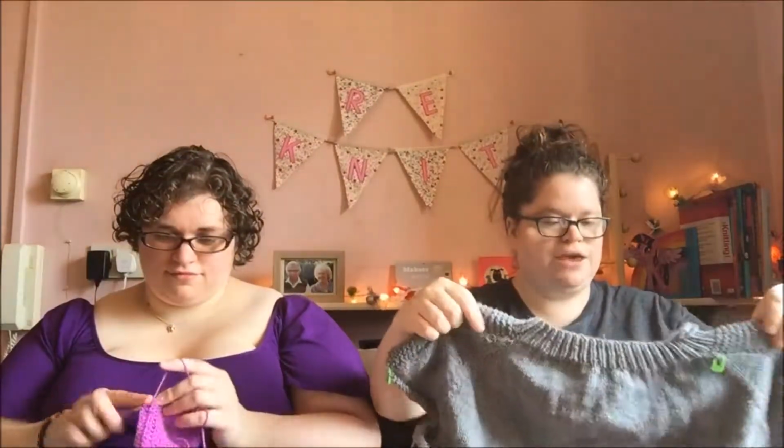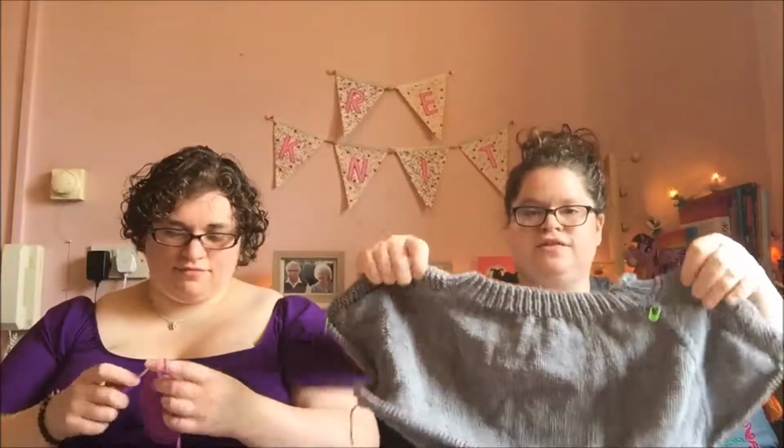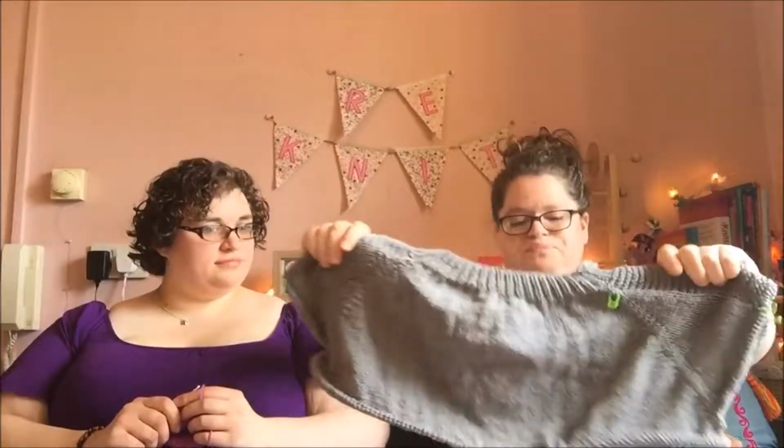Well, I have a few works in progress that are progressing, and one that's new, which is the one I'm working on right now. So I will start with this one. This is the Flax Sweater by Tin Can Knits. It's a really popular pattern on Ravelry. It's a free pattern by the wonderful Tin Can Knits, who do wonderful patterns, both free and paid for. It's a top-down raglan sweater.